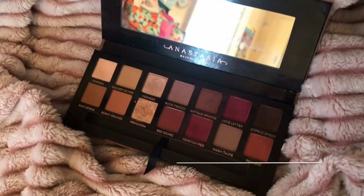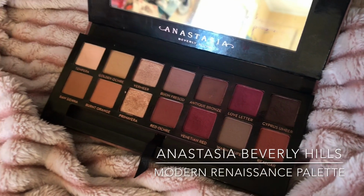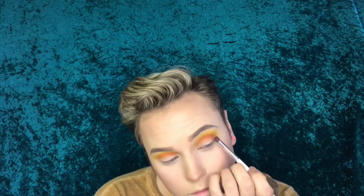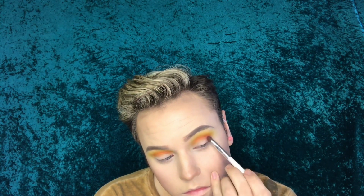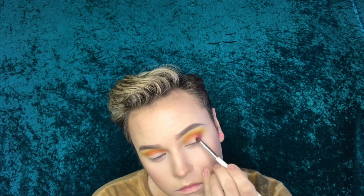Now, darling, I'm taking a little pencil brush and I'm gonna dip into my Anastasia Beverly Hills Modern Renaissance palette, and I'm mixing the shades Love Letter and Venetian Red, and I'm gonna put those on the inner and outer corner of my eyelid. And if you'll notice, as I'm patting it on, I'm also kind of wiggling my brush a little bit, and that is to kind of keep it blurred. And I'm also leaving the center of the eyelid bare because we're gonna go in with another shade there later on, honey.